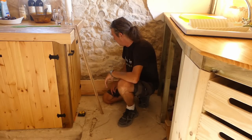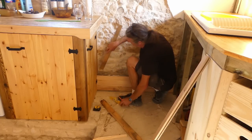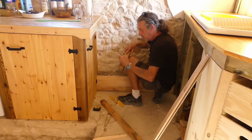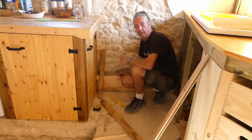So that's the next thing. Some more offcuts. I held the level across there and put a mark on him. I'm going to mark him number 1. So I know he goes in there, and I think I'll have 2 more in, keep it all solid.